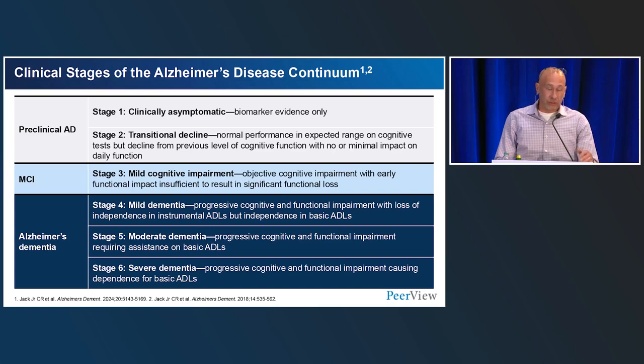But you'll see some evidence later that we are studying the preclinical stages. And take-home message for all of you is the earlier the better. Once we get to moderate or severe stages of dementia, our treatments are less effective.